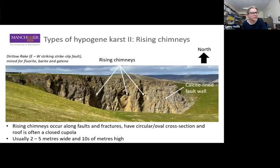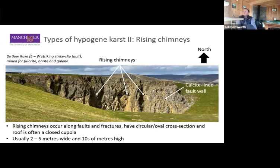I mean, I think we've got these closed couple of tubes that are cutting through the Dirtlow Rake, which I don't know if you were there, that was quite early in the presentation. My screen seized up now. There we go. I'll just stick my thing back on again. These chimneys here. Yeah, I did miss this.